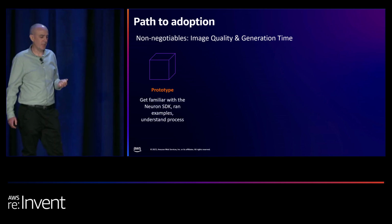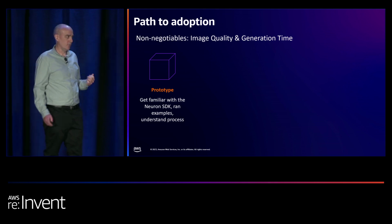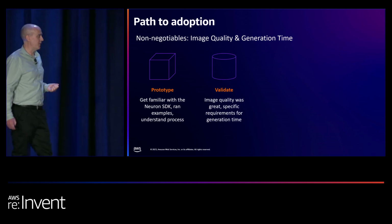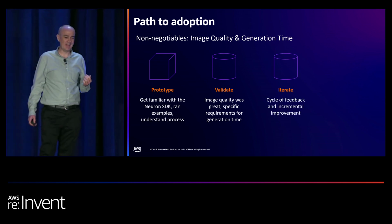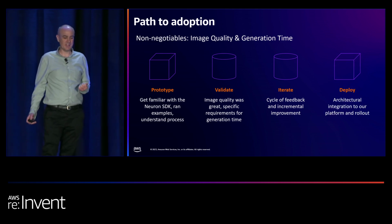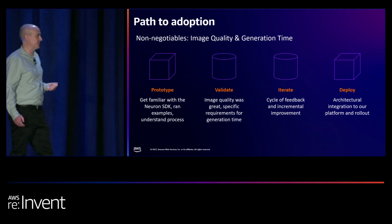Firstly, we got up and running on Inf2. We got familiar with Neuron, worked through the examples and understood the process. We then validated that the image quality was there and what we needed, however generation times weren't where they needed to be. We went through a few cycles of iteration, incremental improvements, and finally the generation times got to where they needed to be. We did some architectural integration and then deployed it to our platform and into production.